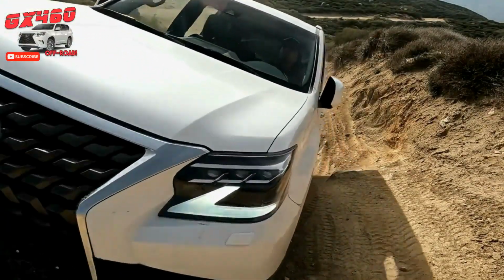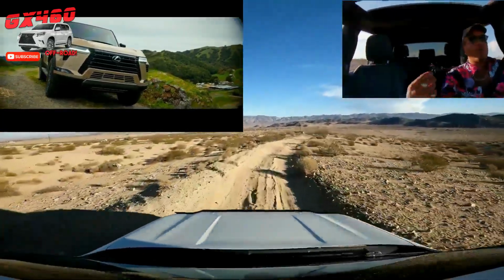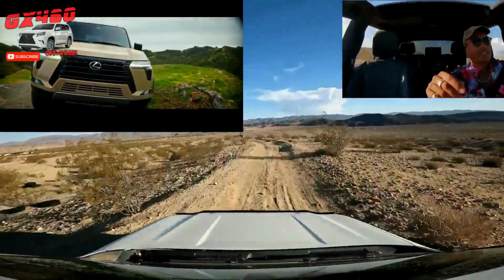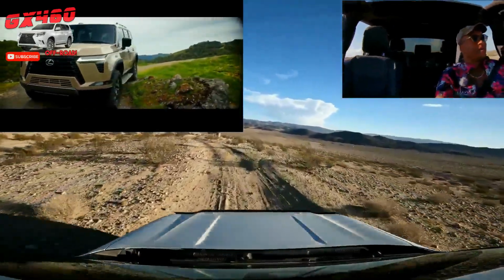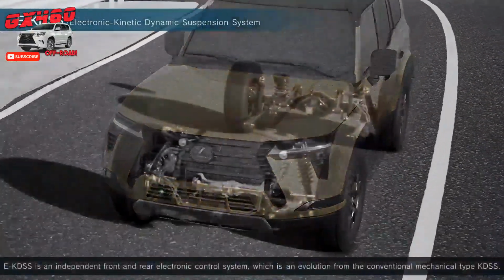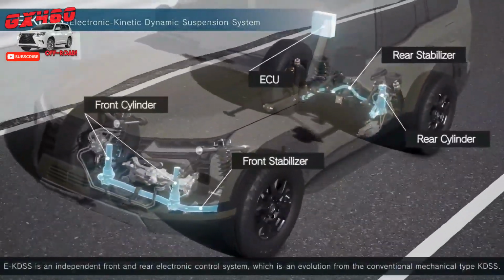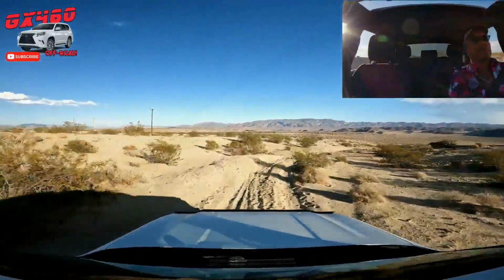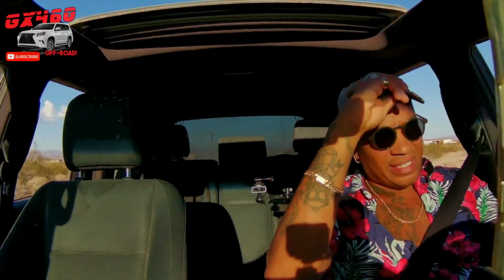Now, by comparison, the GX550, and I'm speaking specifically of the Overtrail edition, not the other trims, has the same engine and a bunch of other same stuff, same platform. But it does include the rear locker, and it does include E-KDSS, which is absolutely phenomenally awesome. Because as you can see, on roads like these where I'm going down and around and we're undulating all over the place, you want that articulation.